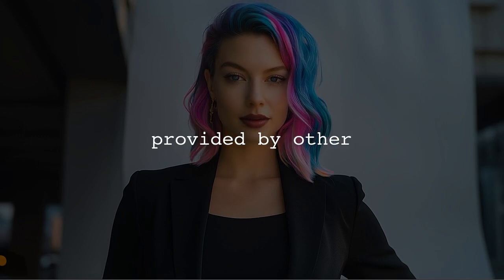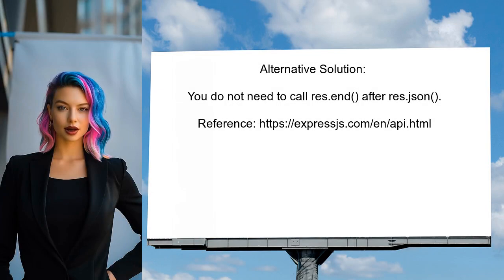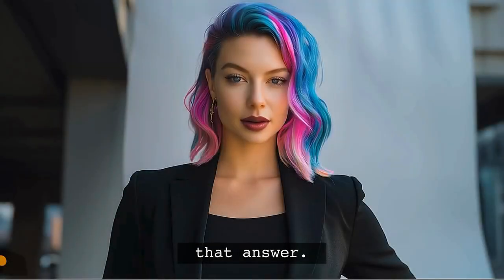Now, let's look at the answers provided by other users. According to another user, you do not need to call res.end after using res.json in Node.js. This is supported by the official documentation. That wraps up that answer. Let's move on to another one.